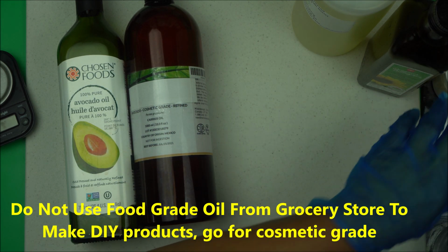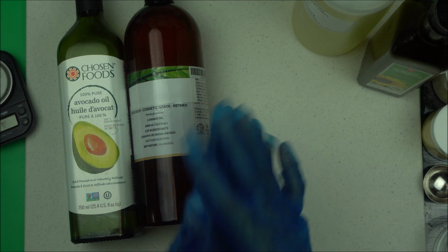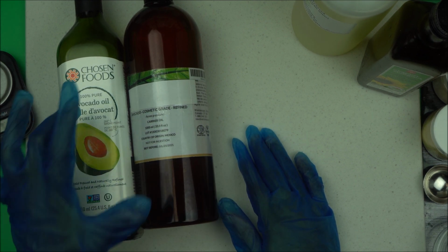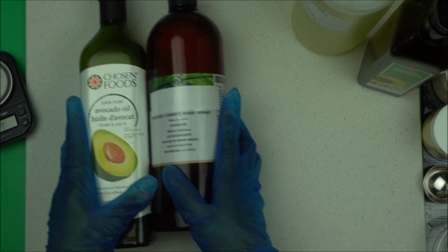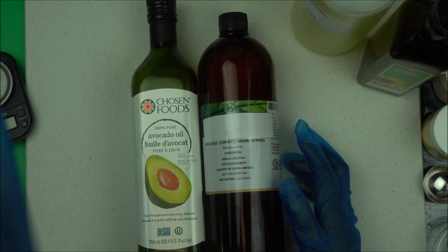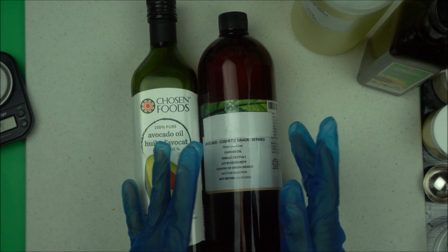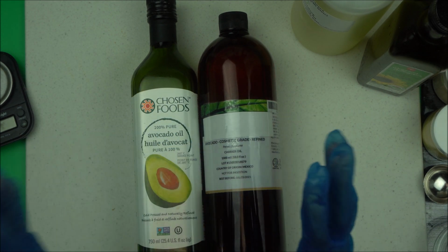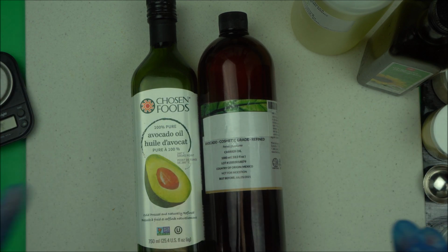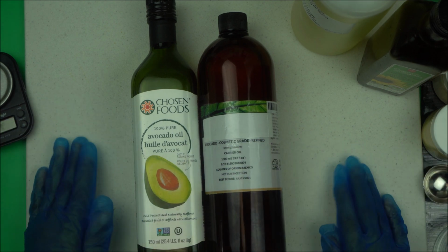Why? The skin and hair are so sensitive to certain chemicals that have been removed from the raw oil. These chemicals are not good for the skin. They might even break you out. They might even cause a lot of stress for your skin. Cosmetic grade can be refined or even unrefined, so don't worry if you see refined here. Unrefined is the best, depending on the oil you are working with.